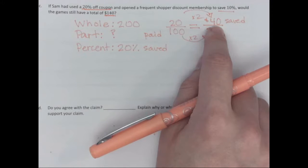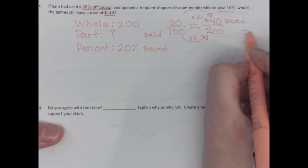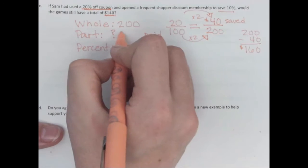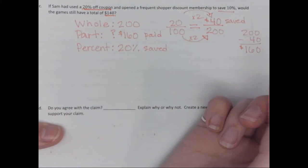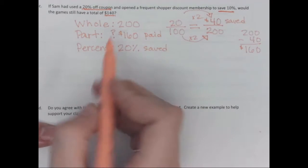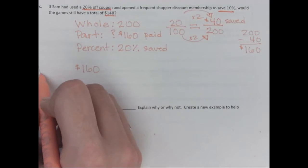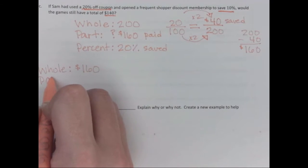Remember the last problem? Subtract. And what's 200 minus 40? 160. So after a 20% off coupon, we would pay $160. But he opened a frequent shopper discount membership and saved another 10%. So we're going to pay $160, but he says, wait, I'll go ahead and open that account, save another 10%. So now our whole is $160. The part we pay is what we're going to find.